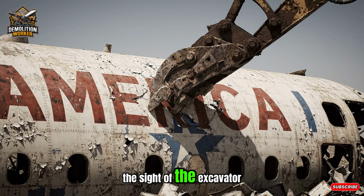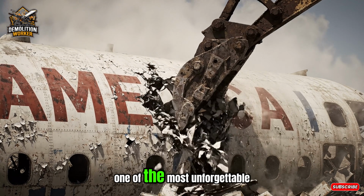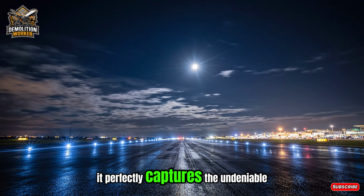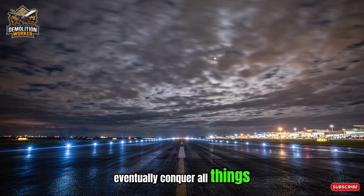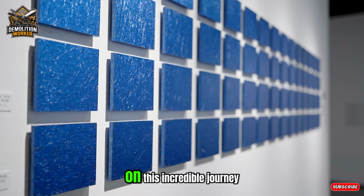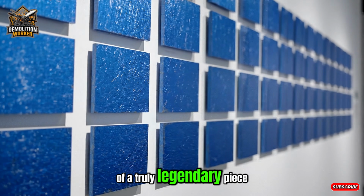The sight of the excavator crushing the word America will forever remain one of the most unforgettable moments in our history. It perfectly captures the undeniable truth that time and industrial progress eventually conquer all things regardless of their former global glory.